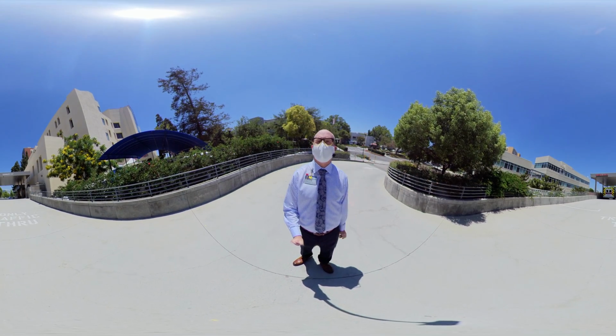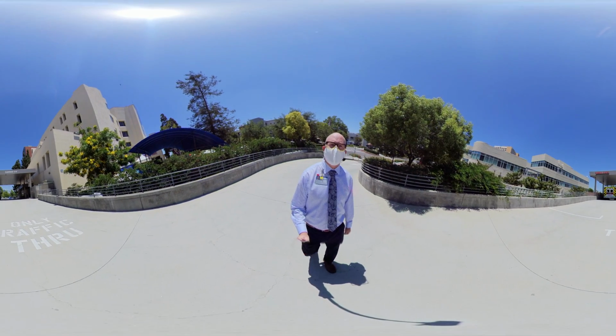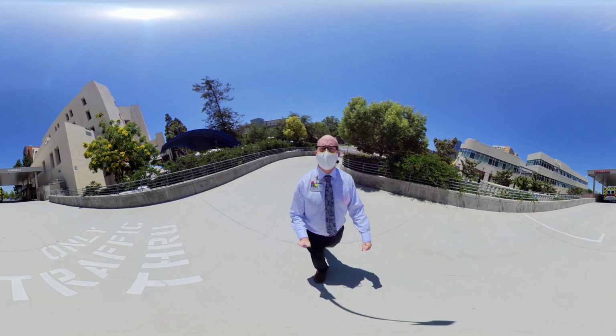Hello, my name is Dr. Chris Fox, and I'm the chair of emergency medicine at UC Irvine. And you can see right here, I'm on the ambulance bay of our level 1 trauma center.